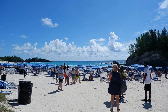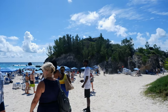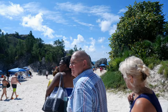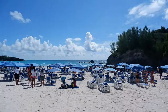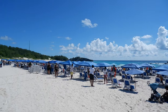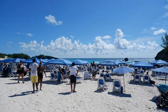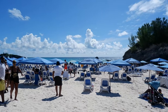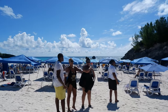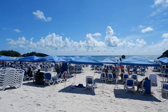Look at this. Look at the water. Oh, you can see water on both sides. That's cool over there. What? Yeah. Oh, are these complimentary? Probably not. Look at this. Gorgeous. So this is supposed to have the pink sands? That's what I was told. I don't see.